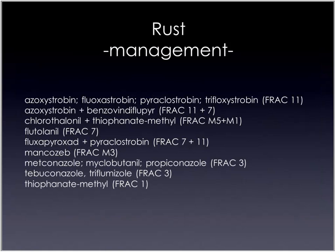And the good thing is we do have a fair amount of chemistry that's labeled for rust. The strobilurins, FRAC group 11, are great products for rust. So it's exciting that Orchestra and Mural, the newer chemistries, have that group 11. And then we also have the DMIs, your metconazole, myclobutanil, propiconazole, an excellent rotation for rust control.